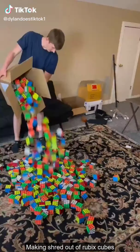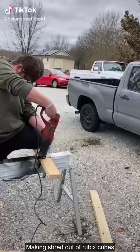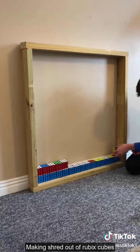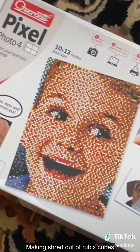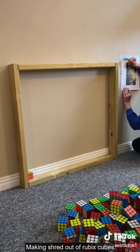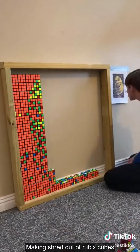So one day I ordered around 300 Rubik's Cubes to try to make one of those paintings that I keep seeing on TikTok. We made a frame, I tested it out, and it would do. It was alright. But then I had to think what I would make and how I would make it. And I decided I would make Shrek using a color grid type thing.